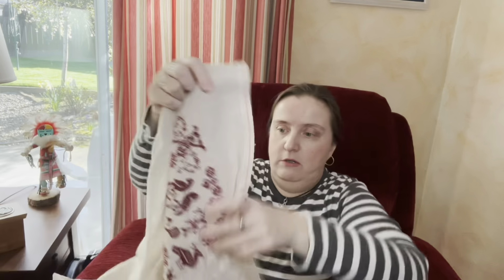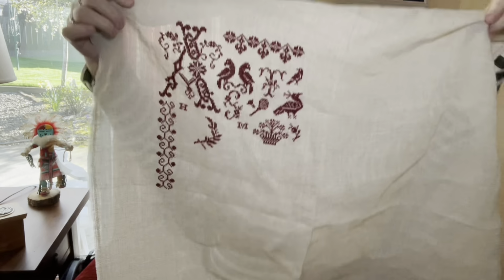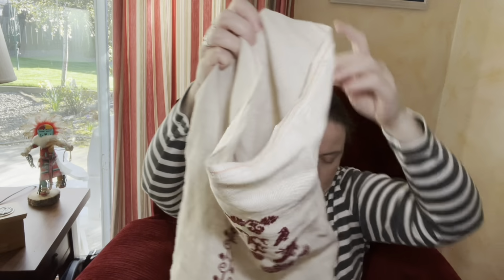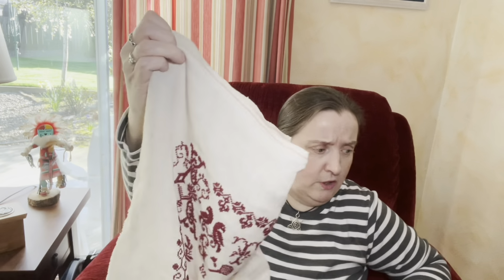I've got everything just piled together here. And actually, this is going to be rather large. This is from Chlorami. It's a Belgian designer, and I'm stitching it with Cosmo. I don't know what the color is actually. Yes, I do. 245. So it's Cosmo 245.